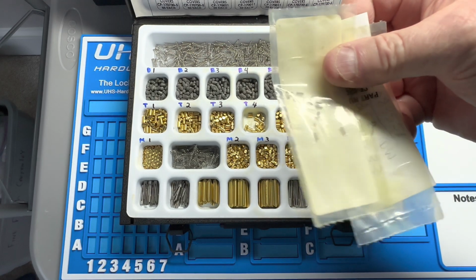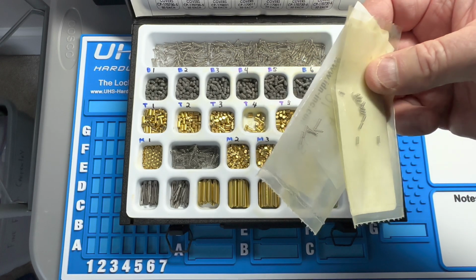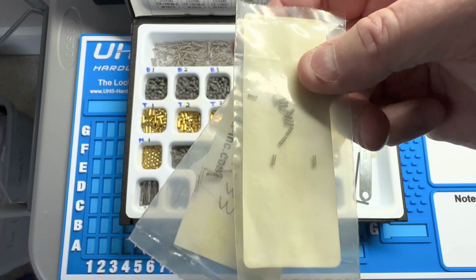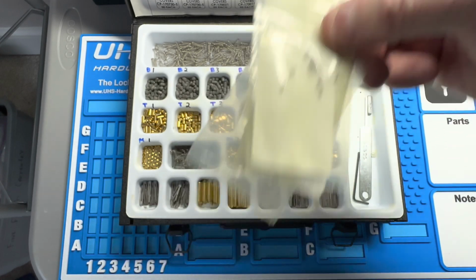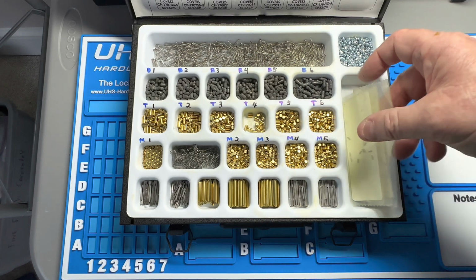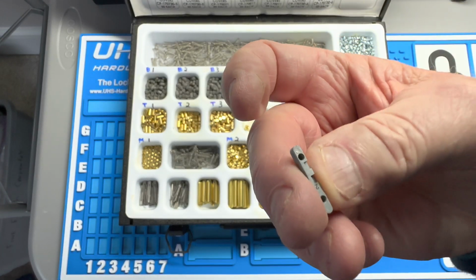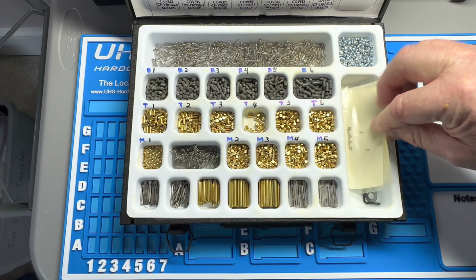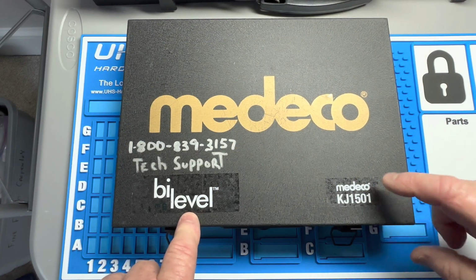Wonderful. And I bought little extra springs because when you're running into little teeny weeny springs in the Medeco cylinders, because they have sliders and stuff, you really want to have an extra one just in case. This is what their slider looks like. So the little springs go right in those holes. Wow. This is so beautiful. So there's one Egyptian view of the bi-level system.